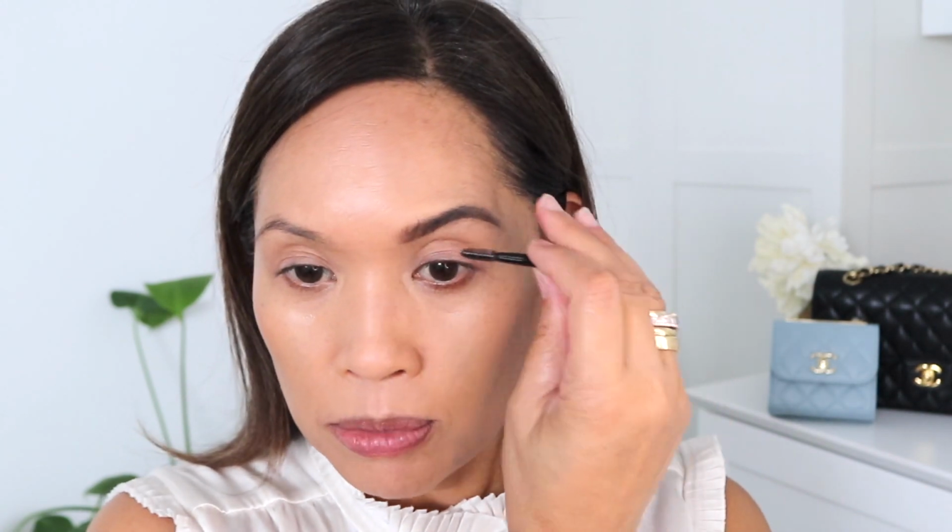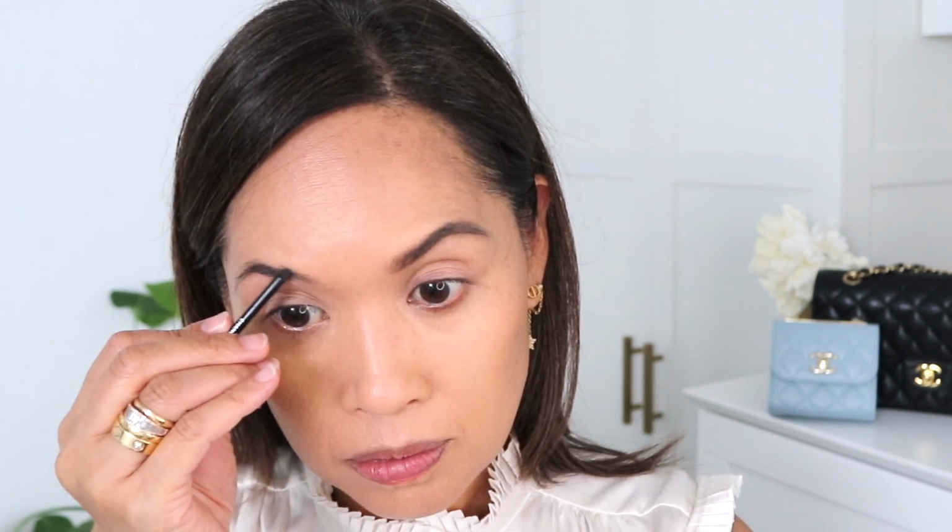This is dark, and it's the color of my hair, but it just is darker than what I'm used to on my brows. And I'm using the spoolie. Okay, so if you don't want to mess with gels or pencils, you can use this product. It's really fast. I'm just gonna even these out now.